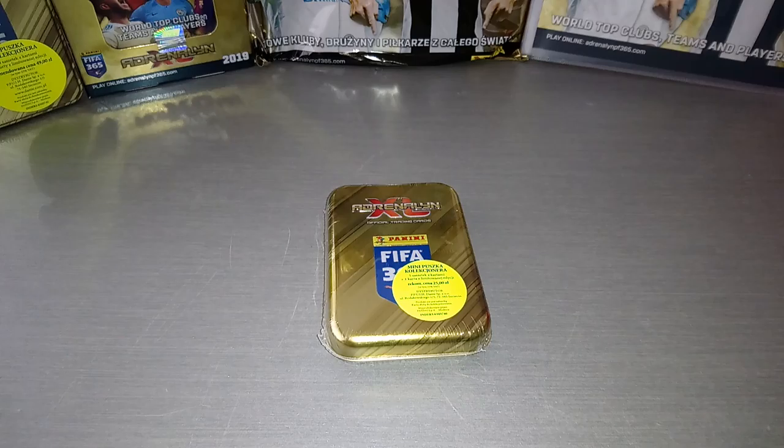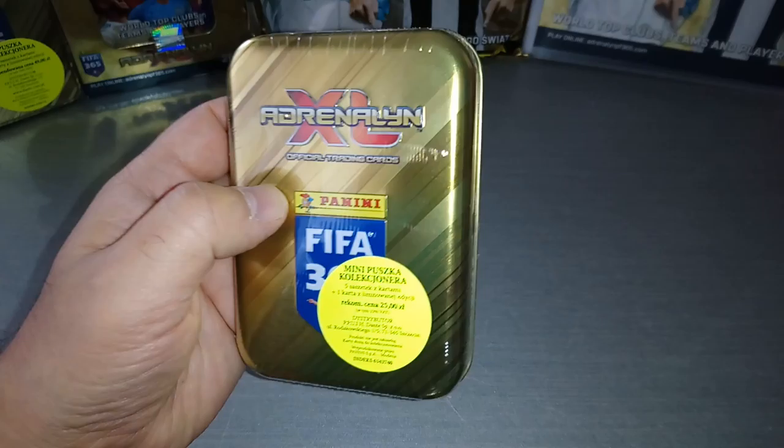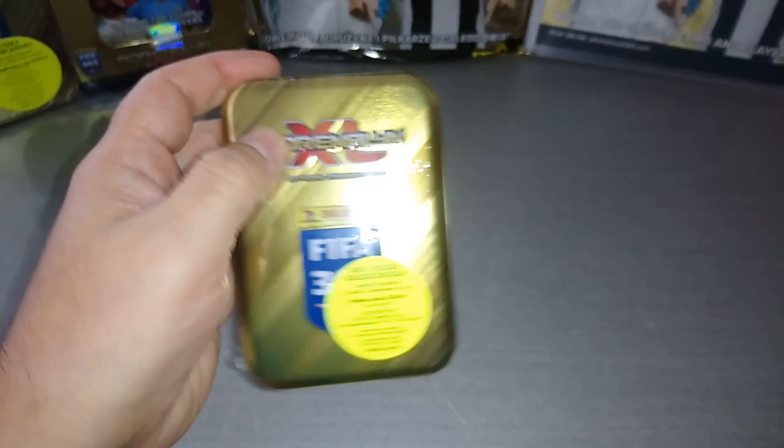Today I've got the small tin from the Polish market for the new Panini FIFA 365, of course the AXL collection. This is really, really good because you get a limited edition card plus 5 packets. So 30 cards, and this is the Polish edition. All the products have been flooding into Europe with the new Panini AXL all across Europe.